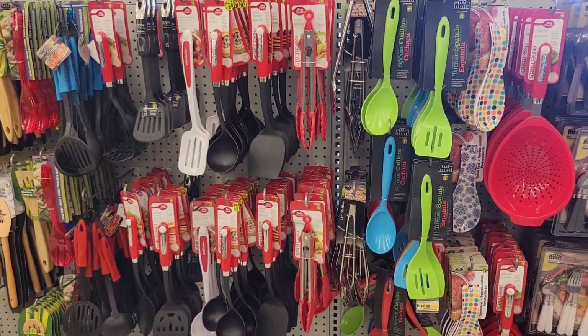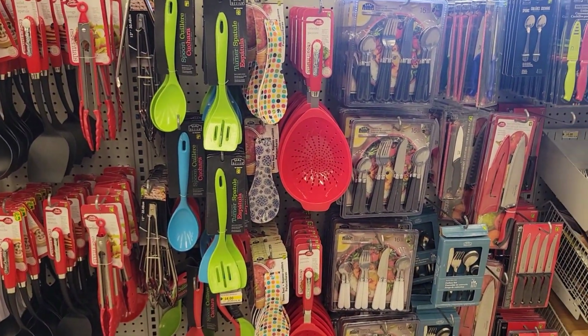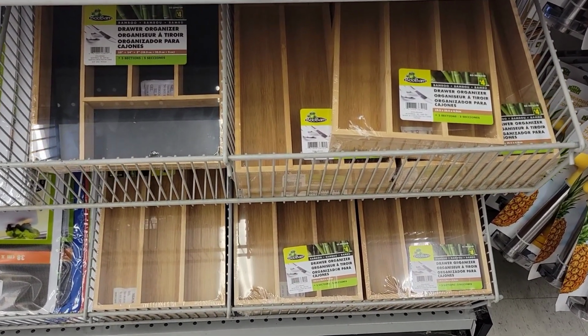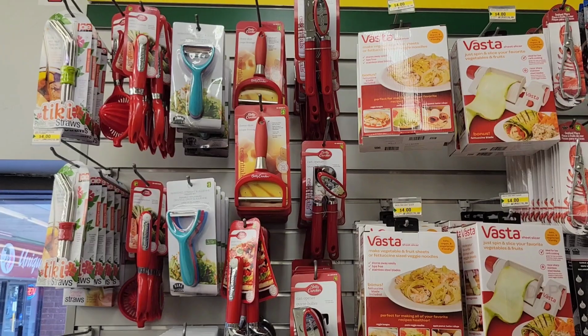And now we'll do a walkthrough of the kitchen section. This is a 20-piece stainless steel cutlery set for $5. It looks like a pretty good deal.